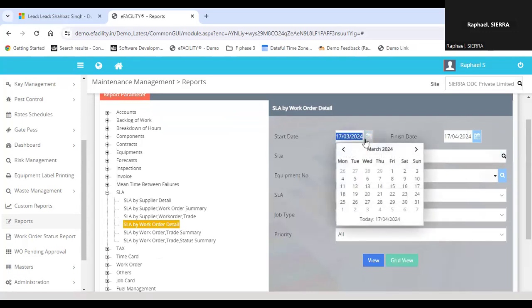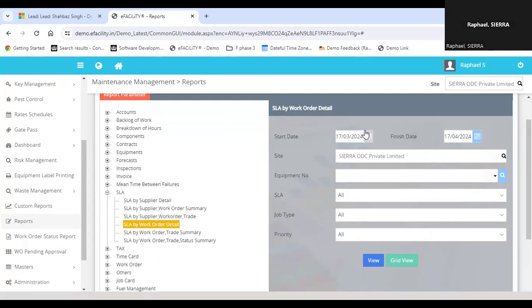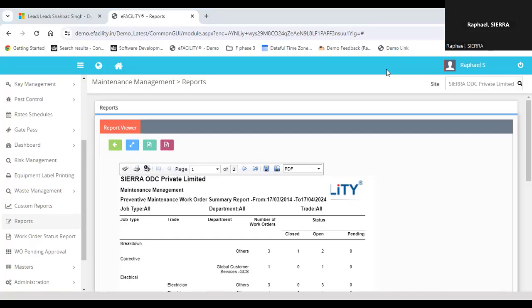I'm just exporting one report. Here you can view, against the job type, department description and trade, how many preventive maintenance work orders are closed, pending, open. All this information, those numbers, you can view in the report itself. With just one click, you can view this report.